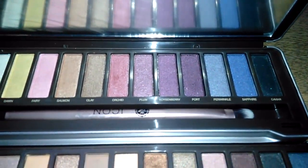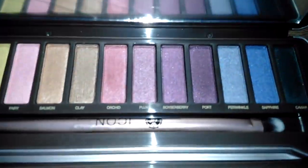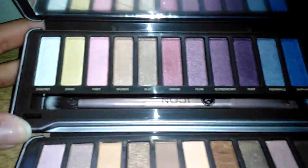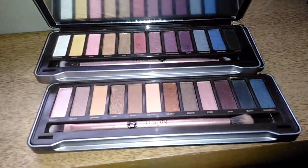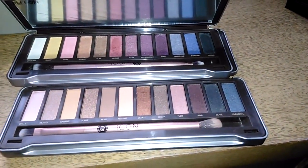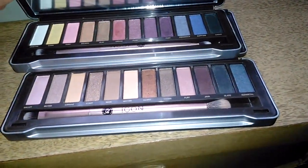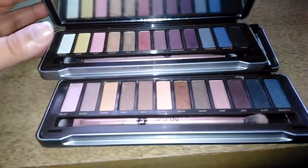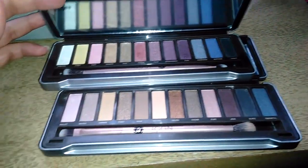And the Exposed, that's Exposed, and that's going to be kind of more cool tone, more pops of color. So I want to be able to try and give those a go these next 2 weeks. I feel like they're going to be very good. And again, they come with brushes, so I feel like it's perfect for travel.